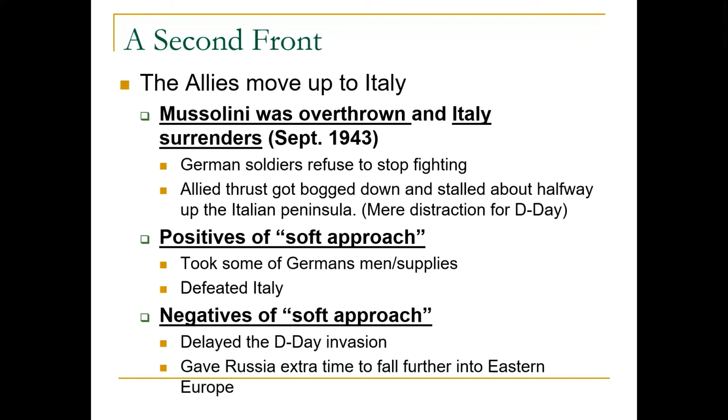And so the Allies, while they are successful in North Africa, do begin their move up into Italy with this soft underbelly approach, and are able to successfully overthrow Mussolini and gain control of Italy in September of 1943. And so Mussolini's body is publicly displayed, and this comes into play later when Hitler makes a choice in 1945 because of what he saw happen, where Mussolini was essentially publicly disgraced.